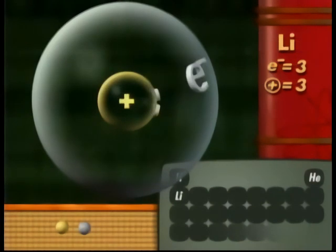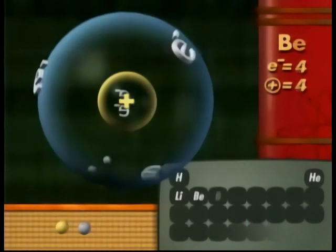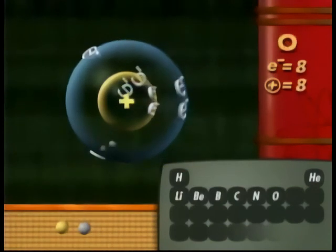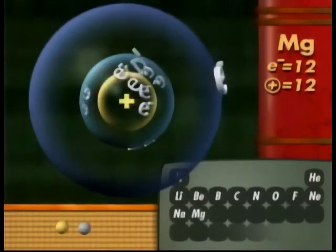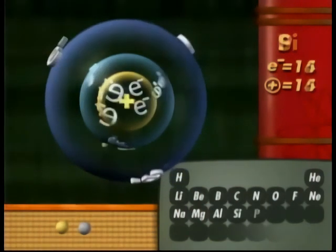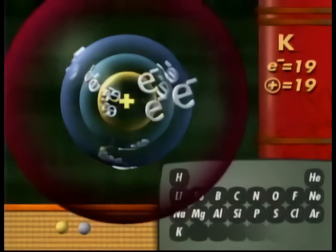The more protons we add, the more electrons are attracted. The inner electrons are held more and more strongly each time. Beryllium 4, boron 5, carbon 6, nitrogen 7, oxygen 8, fluorine 9, neon 10, sodium 11, magnesium 12, aluminum 13, silicon 14, phosphorus 15, sulfur 16, chlorine 17, argon 18, and potassium 19.